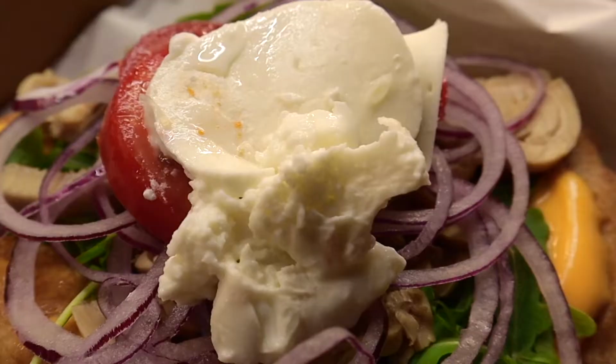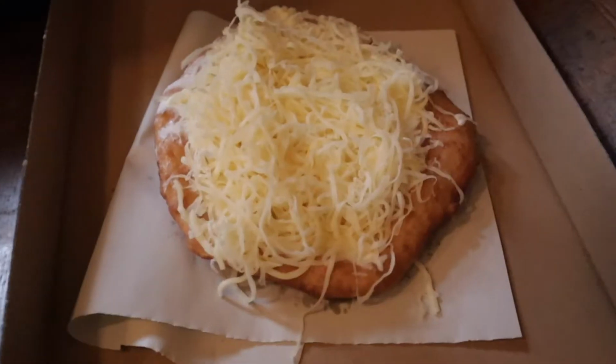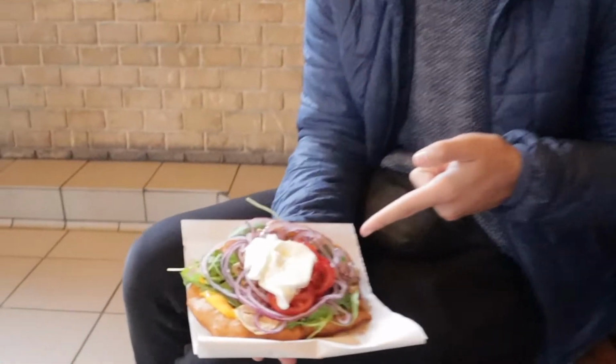So we came here to the Central Market looking for this. This is the classical, typical Hungarian street food. It's called langos. It's a deep-fried flat bread, and we have many variations. Yeah, we have many options. So we asked for a veggie version.